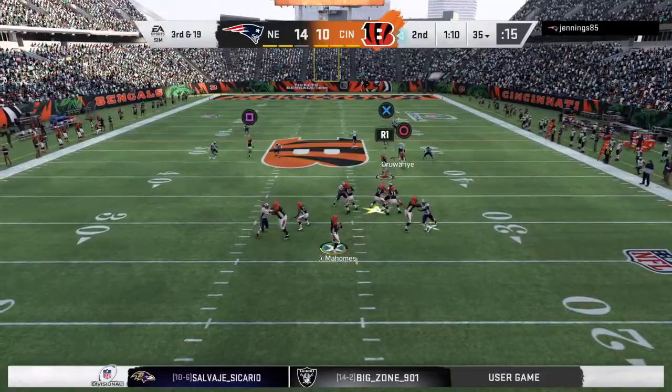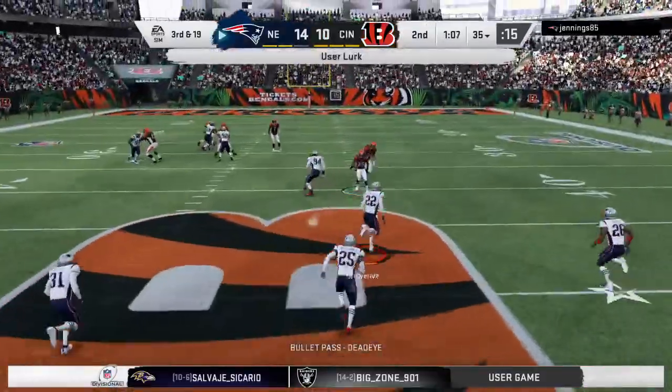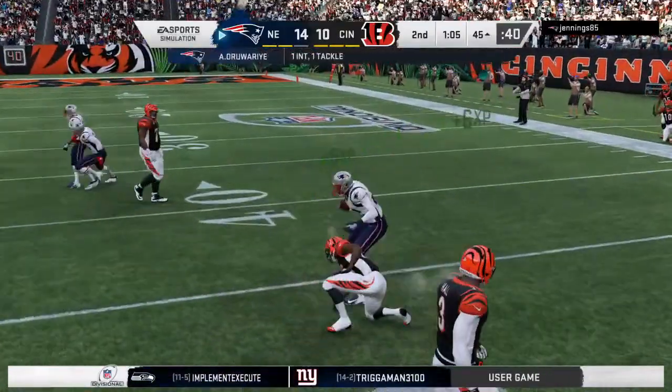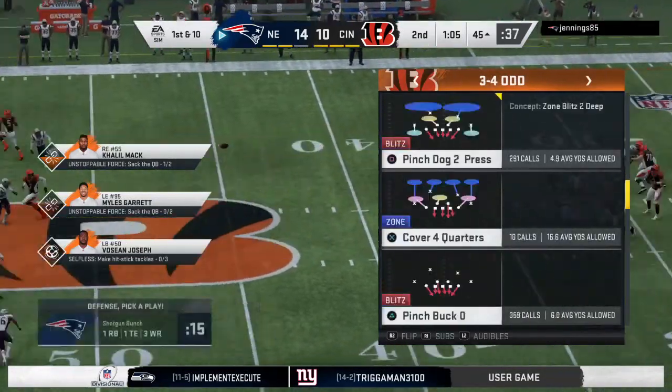On 3rd and long, it's Mahomes. And he fires one that's intercepted. Good positioning, and it's picked off. And he returns it into enemy territory down to the 45-yard line.